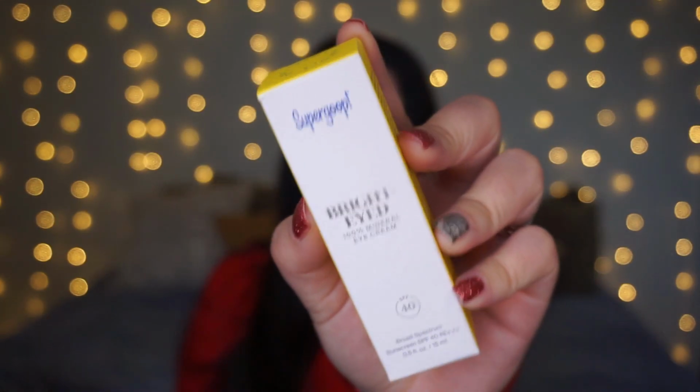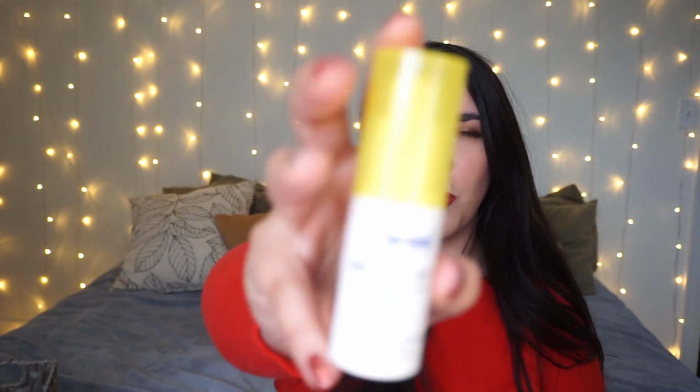And then the last item from Supergoop that I brought into my collection is this guy here. This is the Supergoop Bright Eyed SPF 40 Eye Cream. Again, this was another one I didn't get because Sarah Rose recommended it. I saw her talk about it, and I've actually seen her talk about how she doesn't like it. But everyone has different preferences for their skin. Everyone has a different experience with skincare, and I just wanted to pick it up.